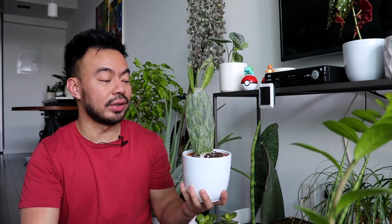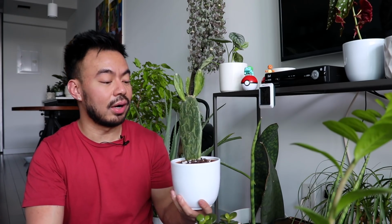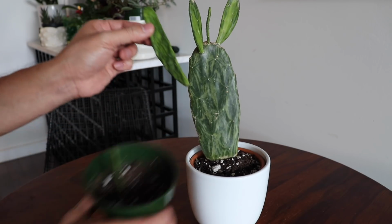So really easy to care for. They do prefer a bit more medium to bright light, but again can thrive in any lighting condition, and very little watering as well. And these bunny ears are so easy to propagate. You can literally just pluck them off, plant them directly into cacti soil, and that's that.